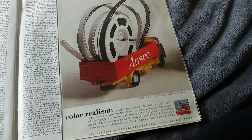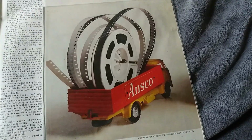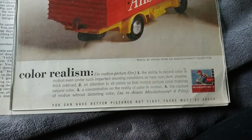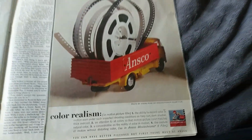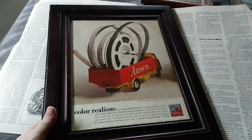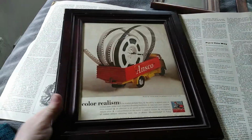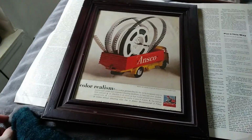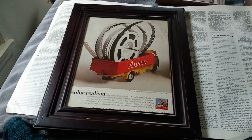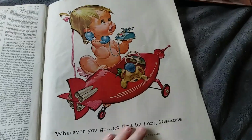Ooh, I think I found one that fits. Ansco Color Realism. I like it. I think I found one that I can work with. I like this one much, much better than the last one. Okay, cool. So that can be tagged for the booth, and I can start hoarding larger frames. Oh my god, look how cute this one is.